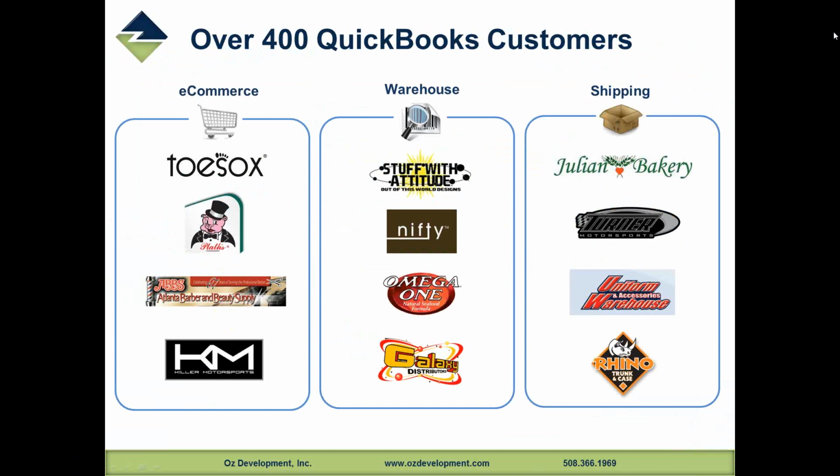Omega One, or Omega C is the company. We have a detailed case study on that in terms of streamlining. They have a very successful relationship they've done with PetSmart, and the demo will be around handling things like advanced ship notices in the warehouse, printing compliant labels for large retail trading partners. So there's some examples. On the shipping side, I mentioned Julian Bakery.